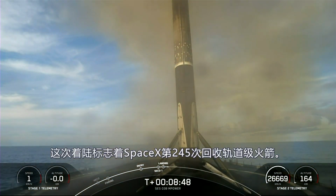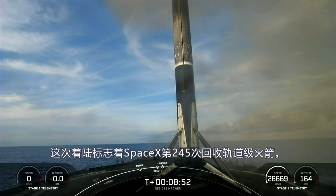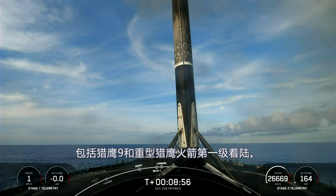And there you have it, folks. That landing marks SpaceX's 245th recovery of an orbital-class rocket, and that includes first-stage landings for both Falcon 9 and Falcon Heavy.